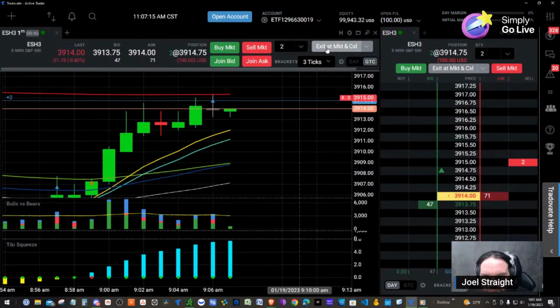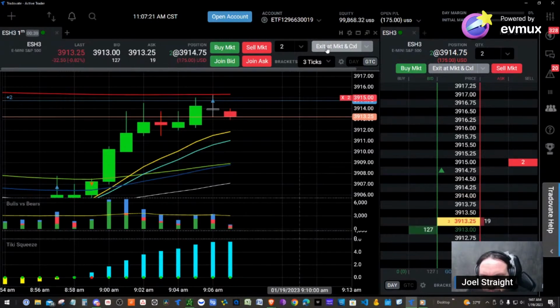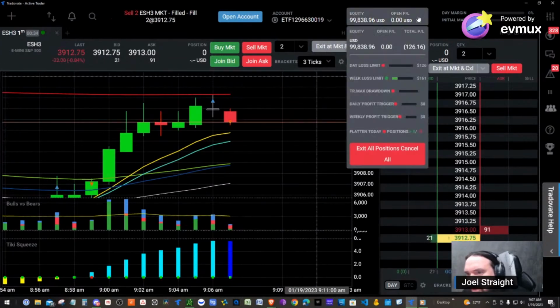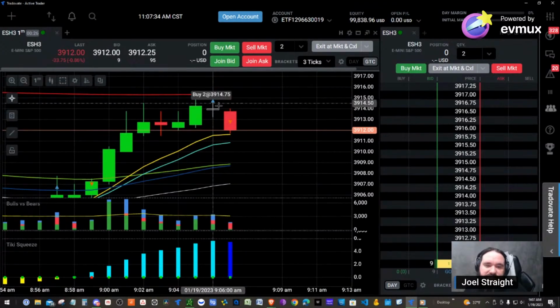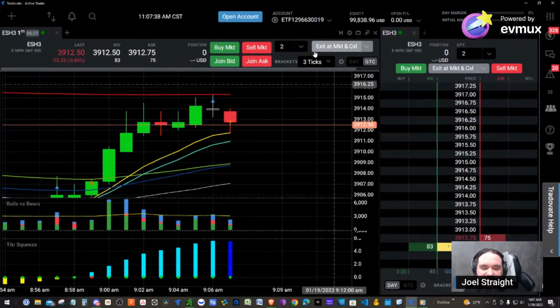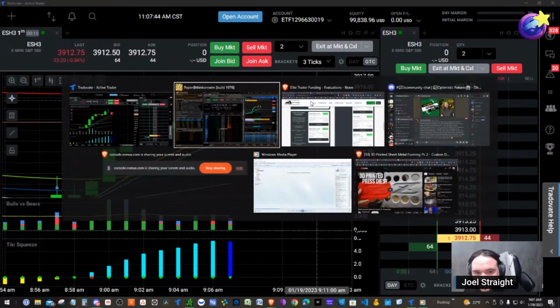Hands on the exit button. I'm out. Order filled. Took a pretty heavy loss on that one. Lost like 175 on the 100K evaluation. I was going to cut that trade, and right as I made the decision to cut it, it dropped down and filled. That really kind of sucked, but it is what it is.